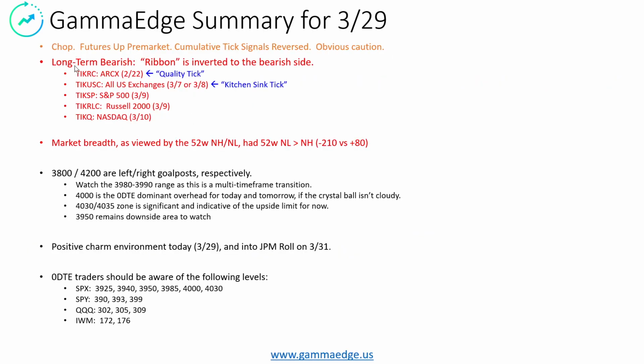Summary for today, we've had chop on the market model. The futures are up in the pre-market. Cumulative tick signals reversed yesterday. Obviously, use some caution. We can be back and forth and chopping to the end of the week. Long term, we are in a bearish condition.